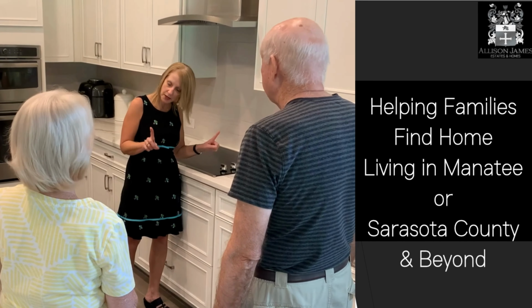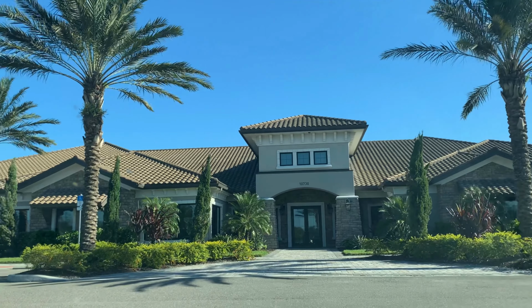There are very mature trees. There's a lot of lush foliage. And this is the beautiful clubhouse. Has pretty much everything you could want in a clubhouse. You can bring your visitors and your guests here with you.